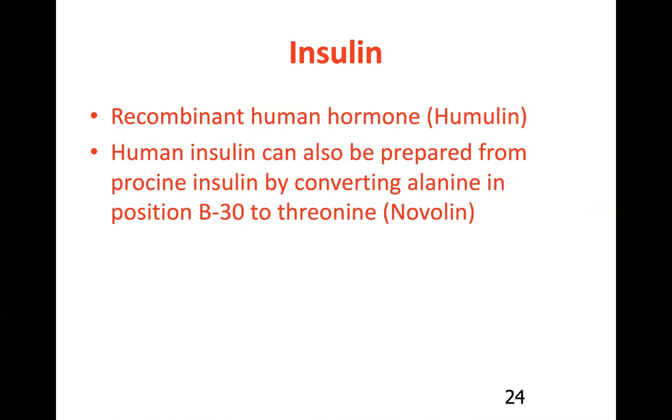And that's exactly what recombinant human hormone, the Humulin, which I mentioned earlier, is: a recombinant form of human insulin. Interestingly, human insulin is very, very similar to pig insulin. So they can take the porcine insulin and convert one position of it. They can take the alanine and convert it to threonine, and it becomes exactly like human insulin. So Humulin is recombinant human hormone. Novolin is where they have taken porcine insulin and converted it to the exact human insulin form.